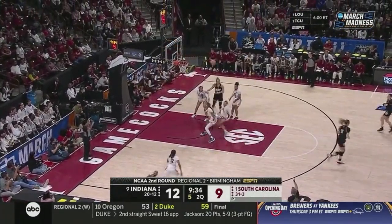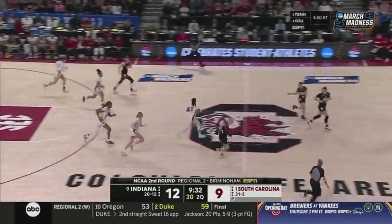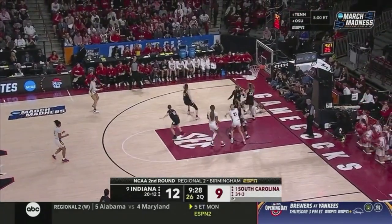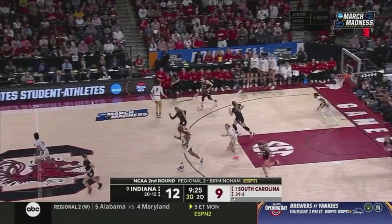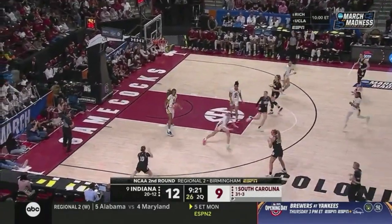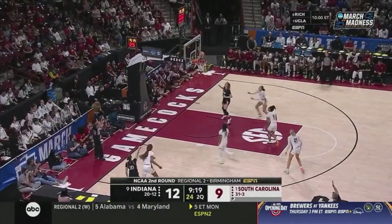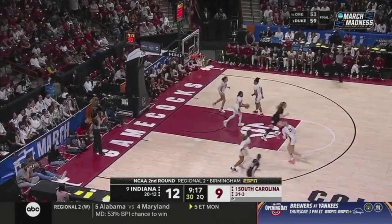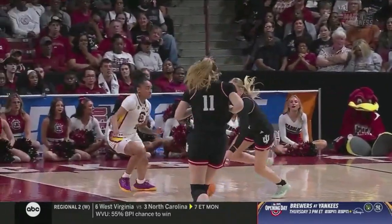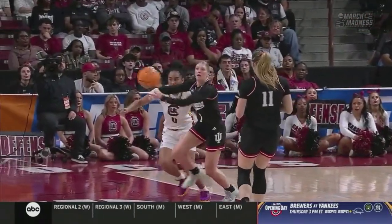Alexis Bargesser. Malaysia Fulwiley with the rebound. And the takeaway for Indiana, we were just talking in the break, Coach Peck, about how Indiana is breaking down the South Carolina defense. Well, South Carolina knows that they've got to try to run Indiana off the 3-point line. South Carolina is going to have to over-rotate.